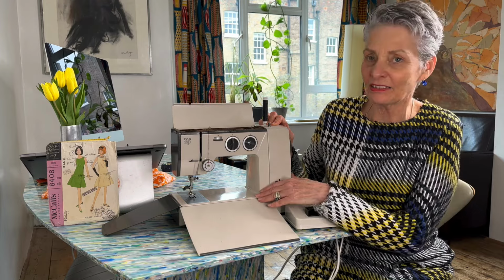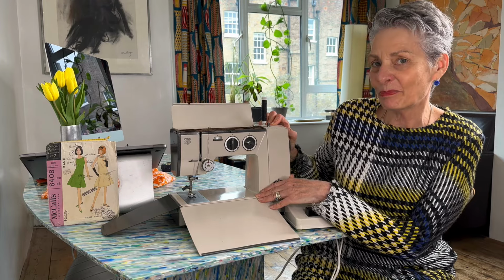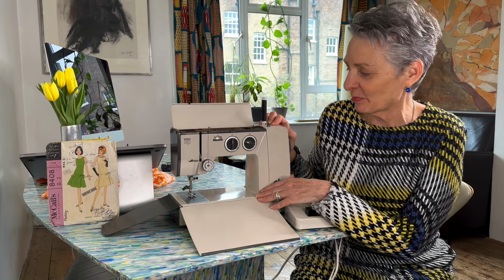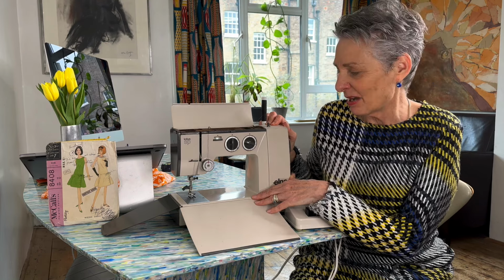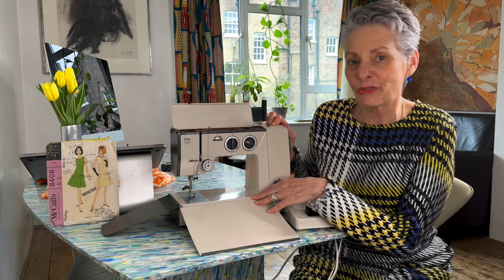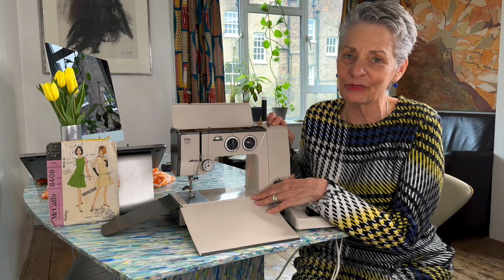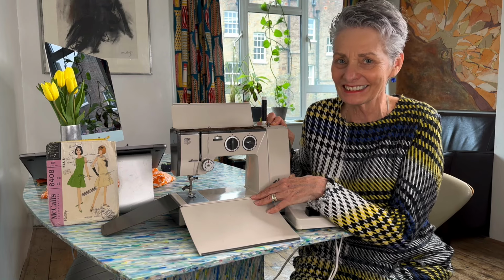So after practicing a little bit on her mother's old sheets and tablecloths, she saved up her pocket money and went to Liberty's and bought a lovely piece of fabric and made herself a little 1960s shift dress, and off she went to Carnaby Street and waltzed up and down with her friends and had a wonderful time showing off her new frock.